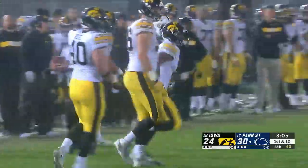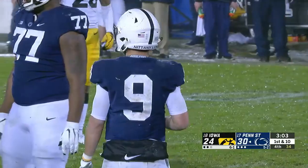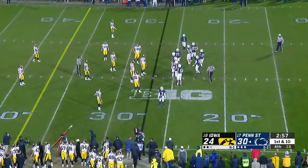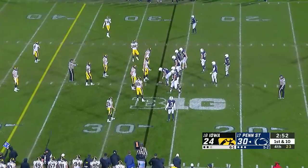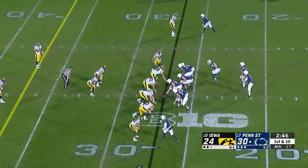Penn State has the football. We'll see how they manage the clock as they come out throwing with 3:05 left. Nate Stanley is 16 of 40 for 183 yards, no scores, and two interceptions. If you're Trace McSorley, here's an opportunity to ice this football game. Iowa's got two timeouts, just under 3 minutes here. You get another first down here, you might be able to end this football game.